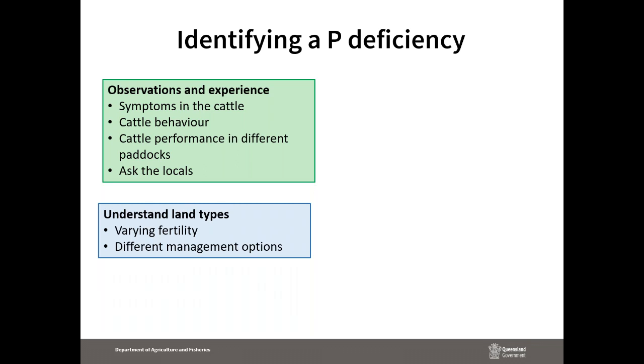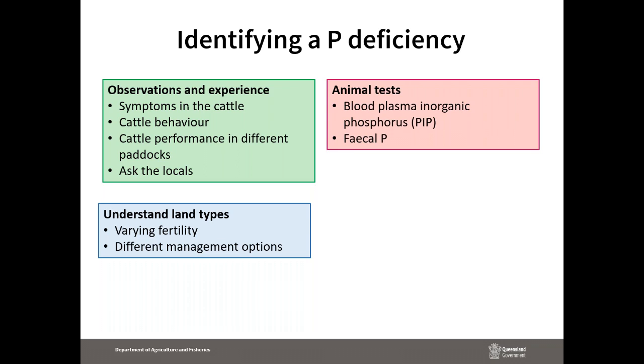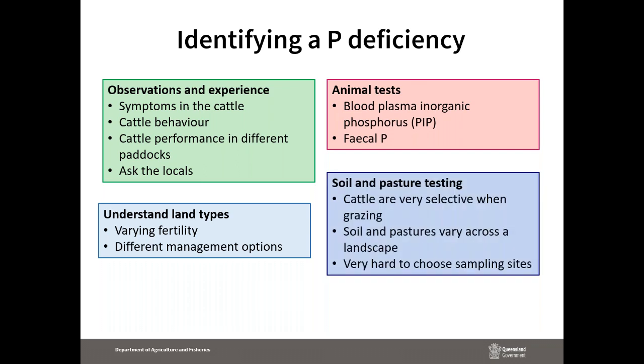The next thing we can think about is the land types we've got. Obviously, there's a lot of variation between them in fertility, and that flows on to how we might manage them. We've got blood tests, and the most commonly used one is what's called the blood plasma inorganic phosphorus test, and I'll cover that later on. And we also have some ability to look at fecal P levels, but there's a few problems with using that, which I'll cover later on.